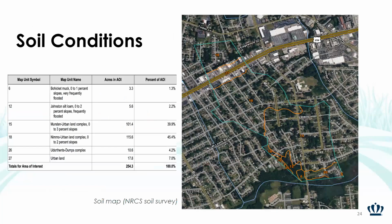So my name is Panagiotis Yarko. I was responsible for the soil survey and I did my part with Austin in the cost estimation. So in terms of soil conditions, everything we have was taken from the USDA NRCS soil survey. And as you can see here, we have 6 main land complexes, but we only focus on 4 of them, which are the Mandan Urban, number 15 down south, which is 40% of our land approximately, it's 39.9 to be exact.